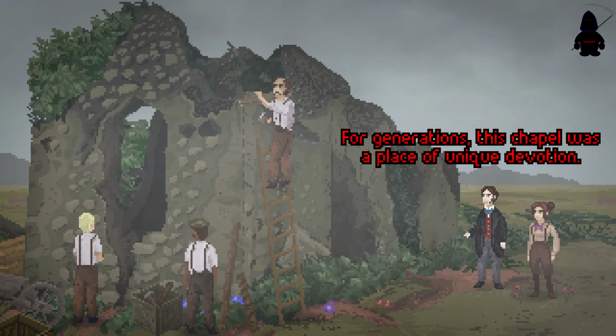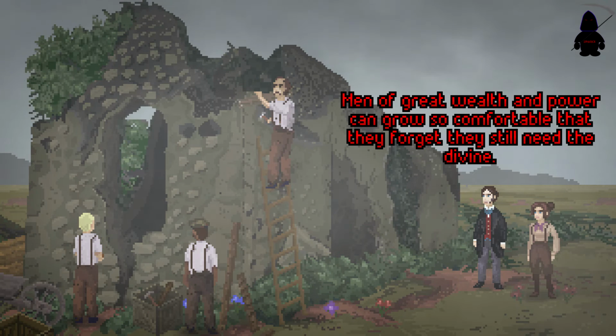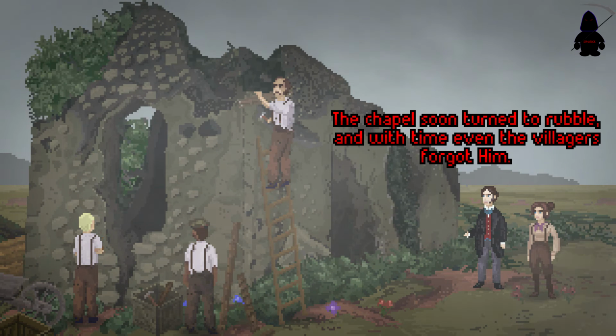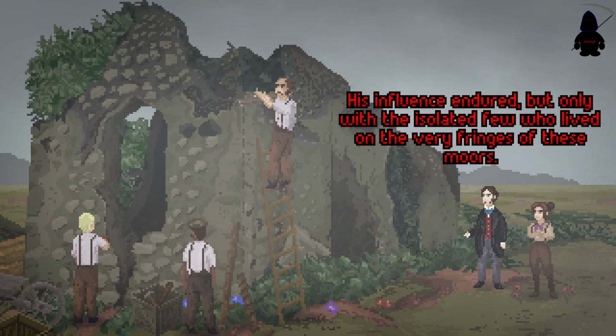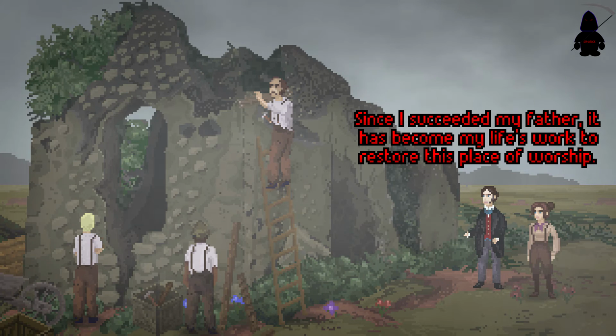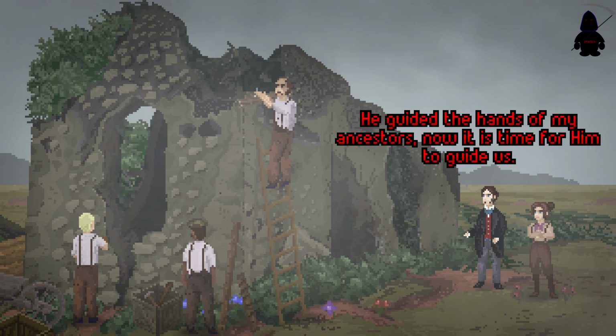For generations, this chapel was a place of unique devotion. And this was until some of my more ungrateful ancestors forgot him and abandoned it. Why did they abandon it? Men of great wealth and power can grow so comfortable that they forget they still need the divine. The sacrifices required to maintain such a relationship were no longer being made. The chapel soon turned to rubble, and with time, even the villagers forgot him. His influence endured, but only with the isolated few who lived on the very fringes of these moors. Believe it or not, my family's fortunes have dwindled ever since. Since I succeeded my father, it has become my life's work to restore this place of worship. With this sacred place rebuilt, he shall be venerated once more, and the name Panswick shall be uttered again across all of England. He guided the hands of my ancestors. Now it is time for him to guide us.